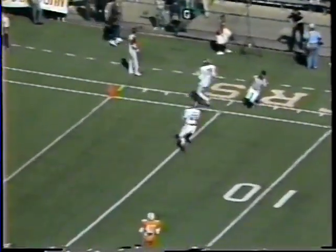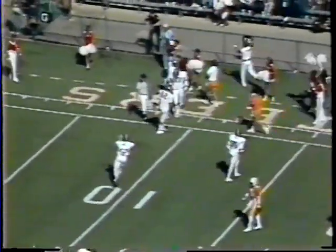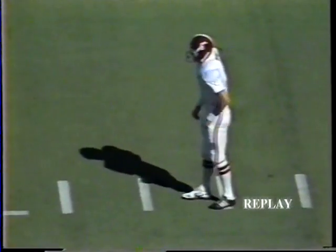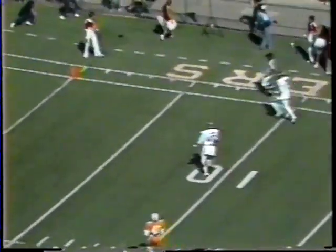Snap, punt away by Simmons. He sails one toward the far side. It is going to go out of bounds. Great punt. They'll line it up, and it will be inside the 10-yard line. Put it at the 8. Excellent punt by Simmons. 40 yards, but the direction is the thing. So now Tennessee is backed up inside its 10 after the exchange of the punt. Fine punt, Bill, by Simmons.